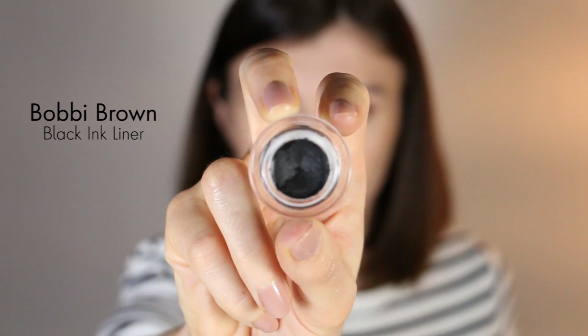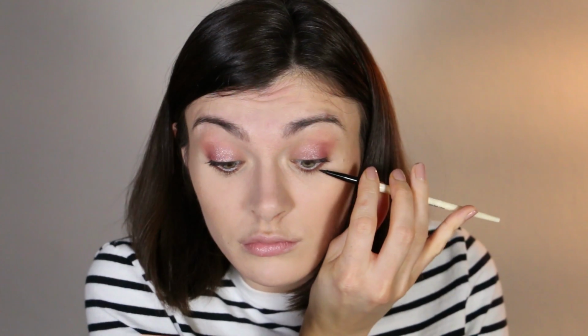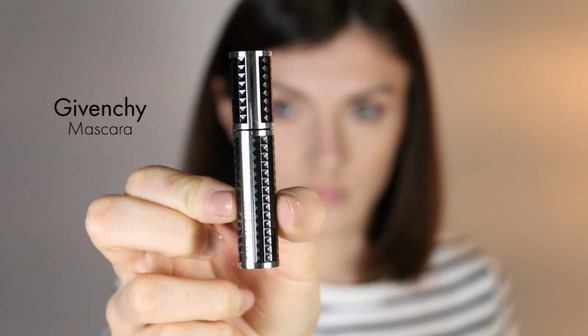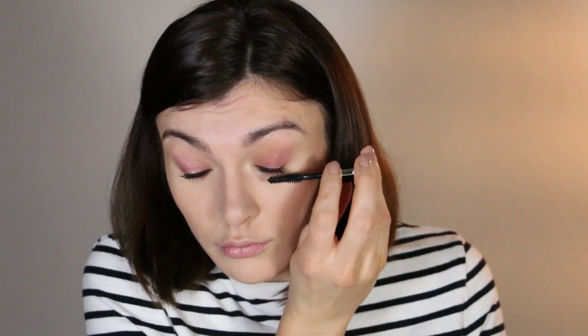I will use my Bobbi Brown ink gel liner in the shade black with a very, very fine brush from Bobbi Brown. This is my best brush for liner, I have to admit. And I will apply this liner on my top waterline, just on my waterline, to make sure we don't see my skin when I apply the mascara. For mascara, I'm using this Givenchy mascara in the shade black, and I will apply it very gently on my lashes. I don't want to apply too much mascara, I don't want those strong lashes, but I just want to add a little bit of definition, that's it.